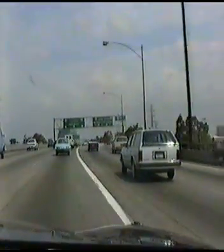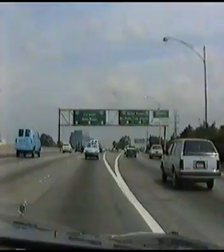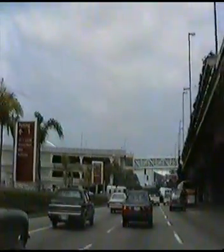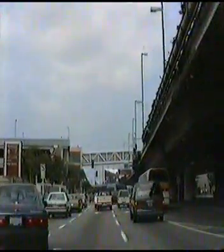A sign now that says LA Airport. We're almost there. Yay. Well, here we are at the LA Airport, an hour and 20 minutes early, Sue, so we'll be sure to be there when he arrives. I don't see the sign that says Eastern yet. Maybe they don't have one.